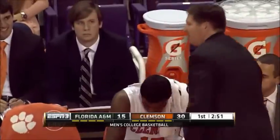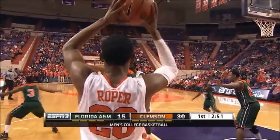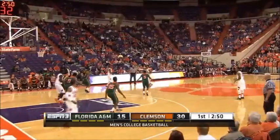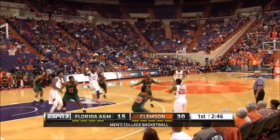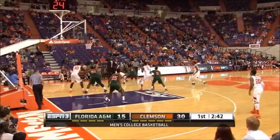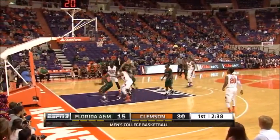Inbounds pass to Blossomgame. To Ojukwu, and now Harrison. A&M will stay in this zone pressure. Harrison, foul line jumper. Tipped up and in. Sidy Jeté gets his first 2. And that breaks the scoring drought by the Tigers.